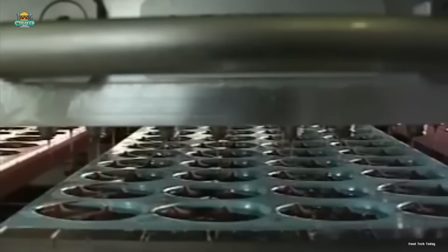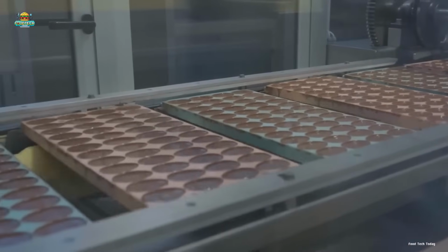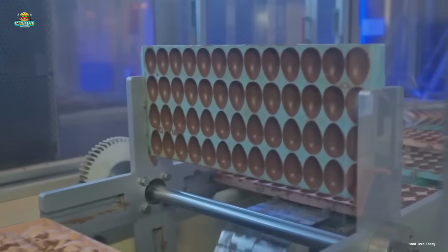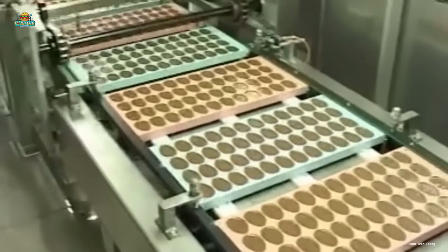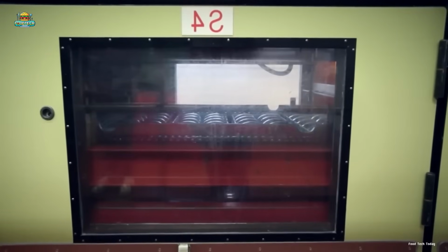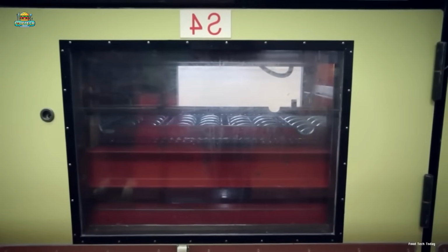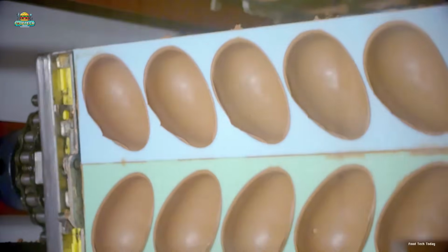The molds are then placed in a rotating machine, where they spin in multiple directions. This motion evenly distributes the chocolate, forming a thin, uniform layer along the mold's surface, ensuring a flawless texture. The molds move along an automated conveyor belt into a cooling tunnel, where the chocolate quickly solidifies, giving the outer shell its structure and stability.